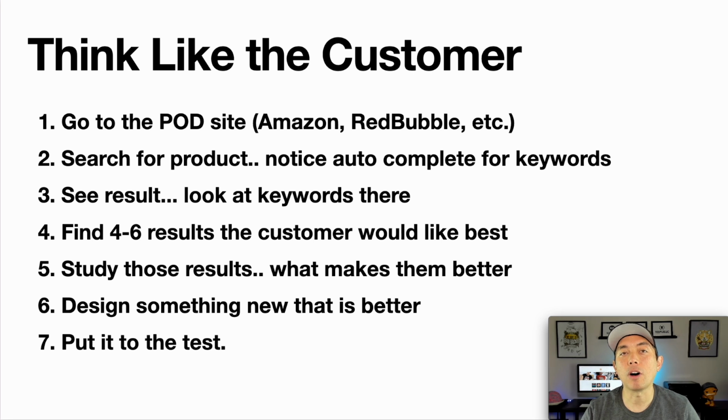You'll notice some of the autocomplete words on there. Those are really important because if you see autocomplete, those are the things that are trending right now on Amazon or Redbubble or whatever you're doing. So use those in your titles. Those are very important keywords.